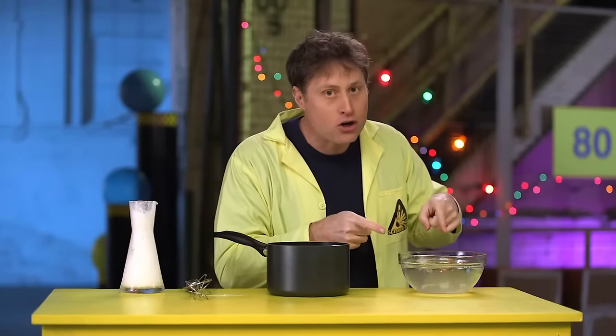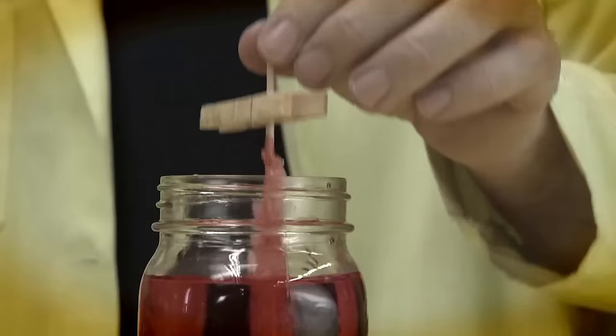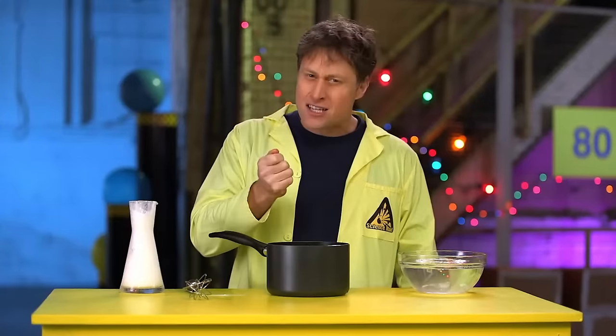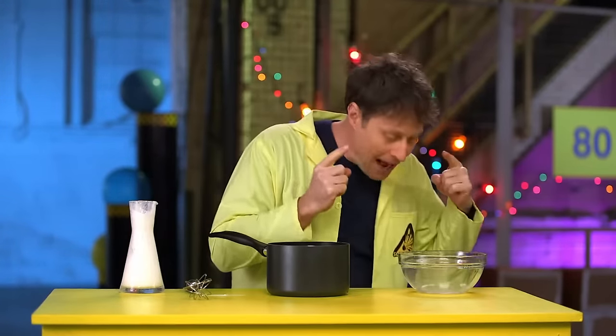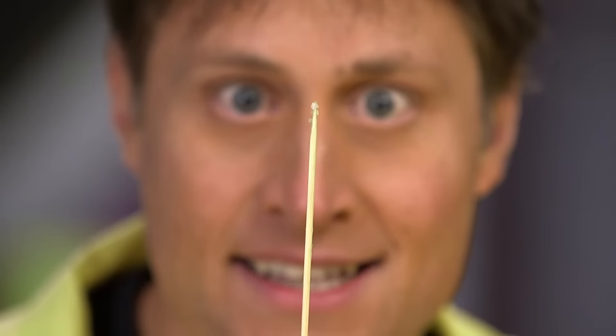Now, if you did this with sugar, you could make a sugar pop, which we've done before. If you do it with salt, you could make a salt pop, which is less appealing. And if you do it with sodium acetate, you can do this. Just like with the sugar pop, all it needs is a seed crystal to get the crystals to reform.